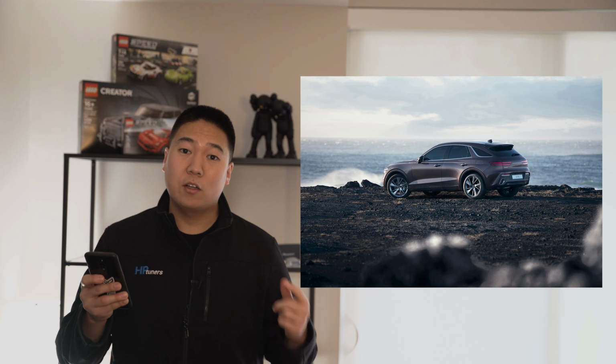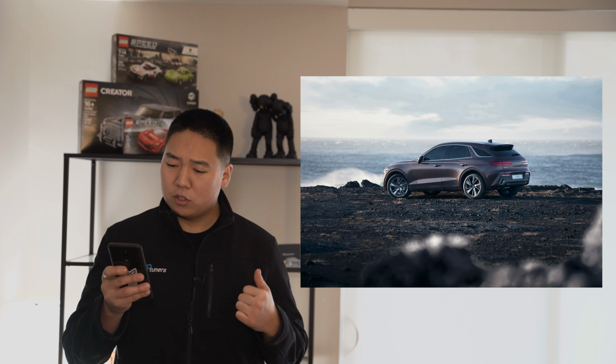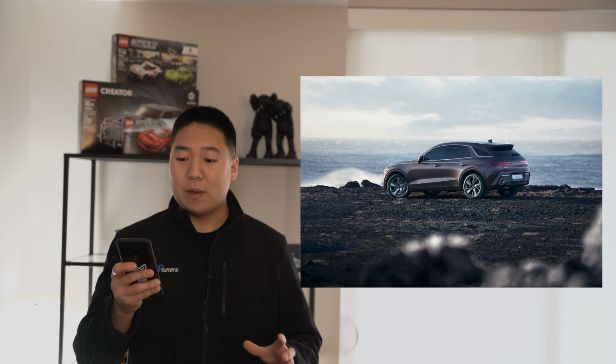There's a 2.5 liter turbo for gas that makes 300 horsepower. And then there's a 2.2 liter diesel, but I don't think that'll be coming stateside. They all have an 8-speed automatic transmission.